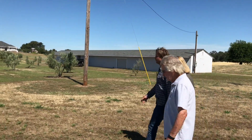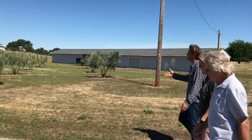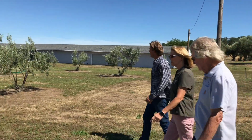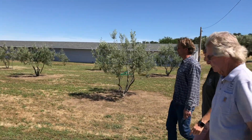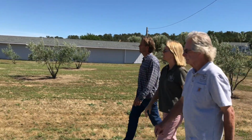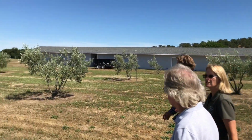Nice. Are these varieties specific to California, or where did this variety come from? So this first one we're going to show you is called a Pascual, and it's actually a Spanish olive. We planted these in 2013, and that's what this part of our orchard is right here. You can see these are still our little baby trees.